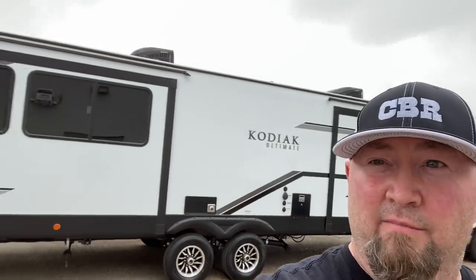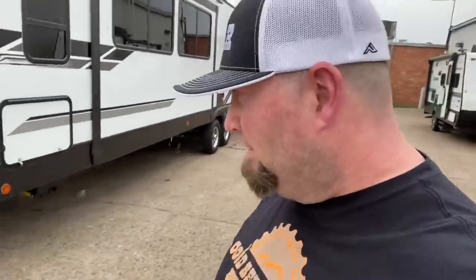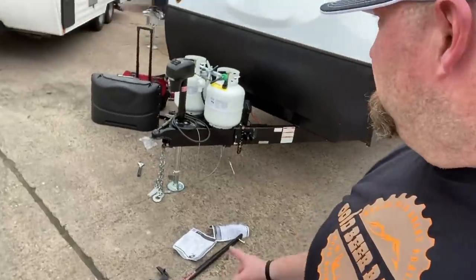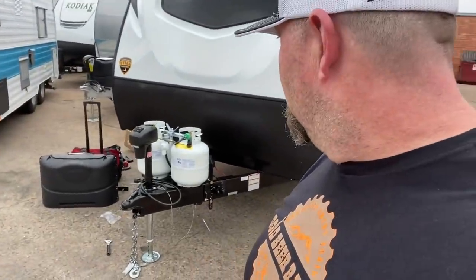This is the 3371 FLSL. Basically, all that means is it's got a front living area and a back bedroom area. It's got three slides. They're getting the hitch on now. This is the Recurve R6 hitch that they're going to be putting on my truck. As soon as they get that hooked up, we're going to be towing that bad boy out of here.